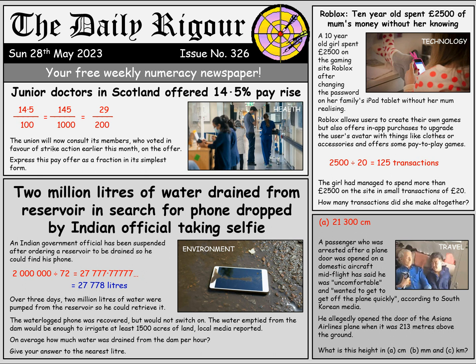And to change metres to millimetres, we times by 1,000, so that would be 213,000 millimetres. But to change metres to kilometres, we need to divide by 1,000, so that's going to give us 0.213 kilometres. Wouldn't recommend it at all, folks.